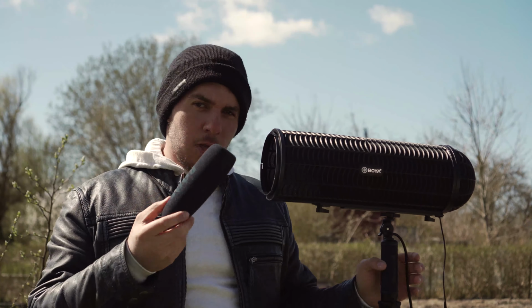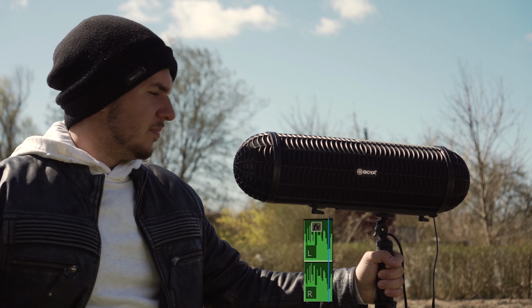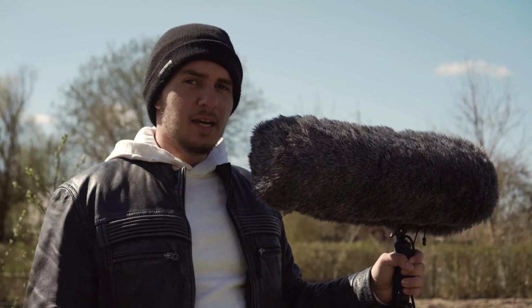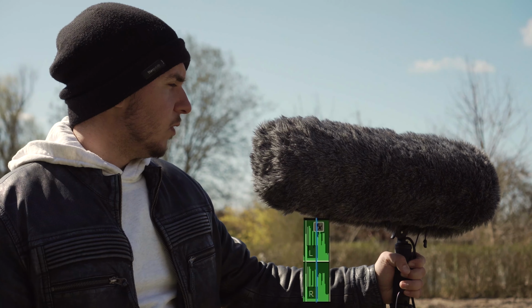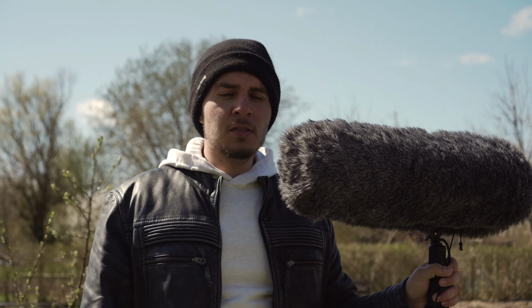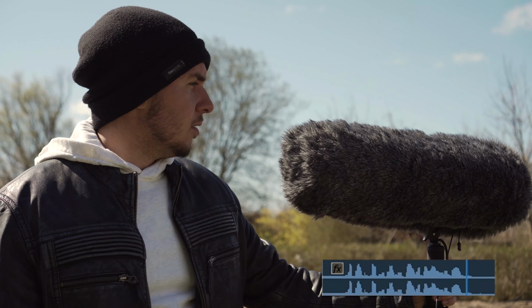And just for fun, let's try one with this guy on. The quick fox jumps over the lazy dog. And finally, with the wind muff or dead wombat and no foam inside, this is what it sounds like. The quick fox jumps over the lazy dog. Now let's take that one again and add a lot of effects in post-production. It's going to sound something like this. The quick fox jumps over the lazy dog.